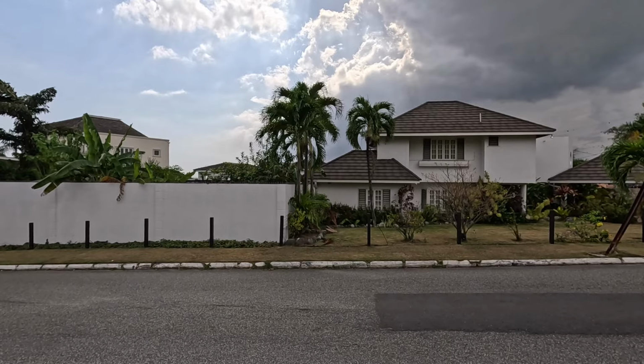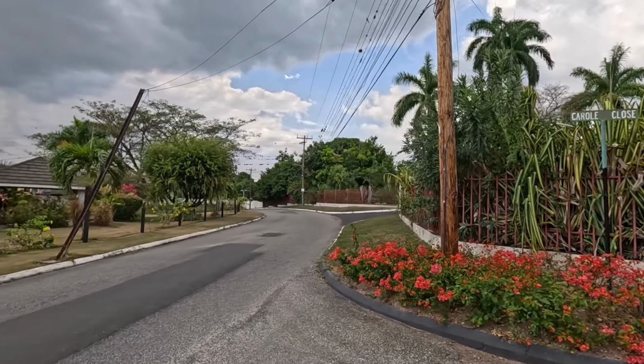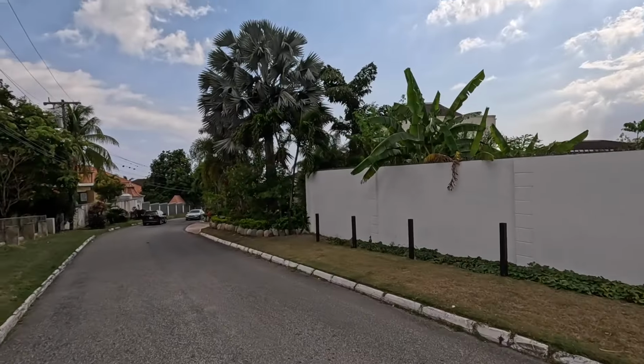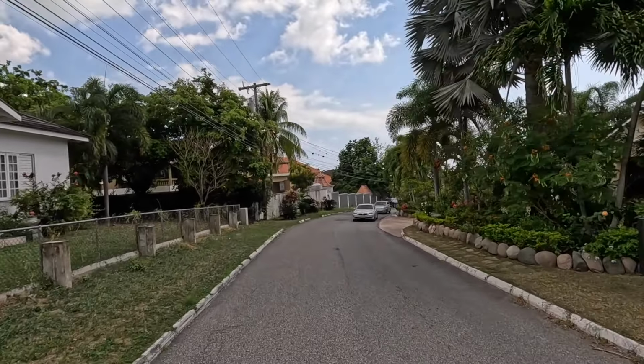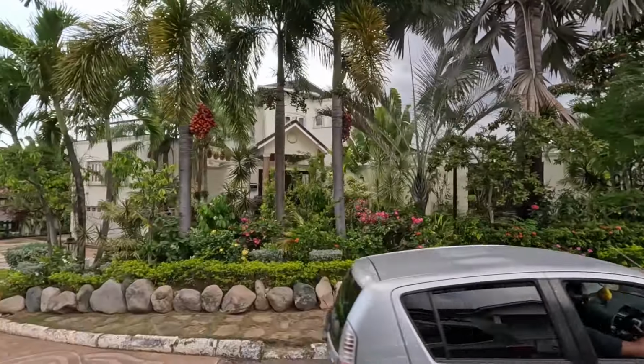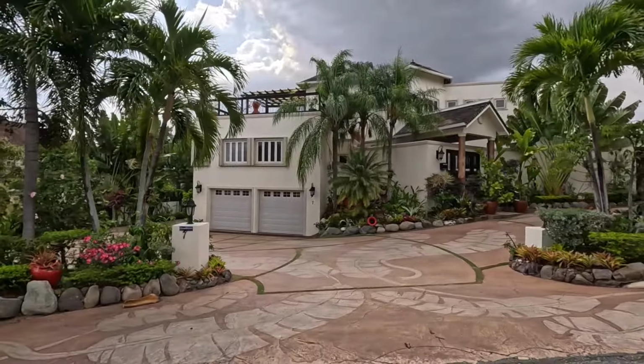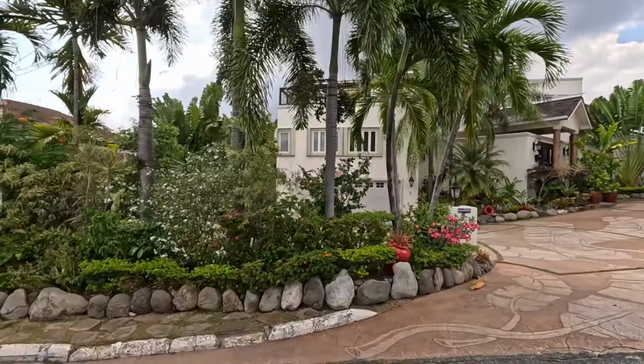Although, I'm going to drive down here and see what I missed. I might have missed something. Okay, look at this one to the right. I definitely missed seeing that one. That's really something. Wow.